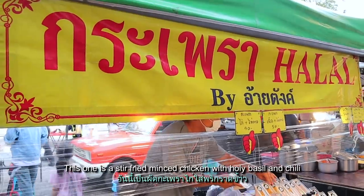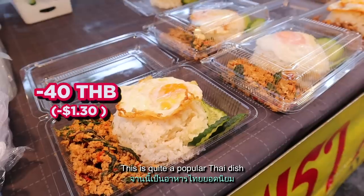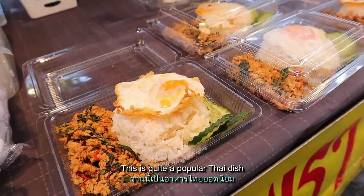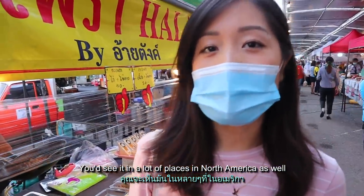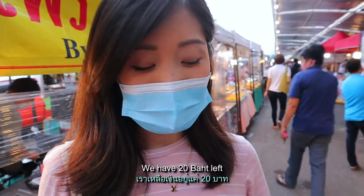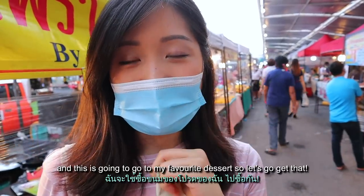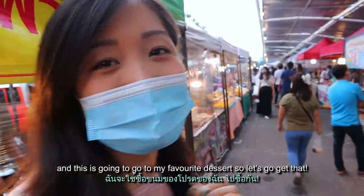So this one is a stir-fried minced chicken with holy basil and chili. This is quite a popular Thai dish. You'd see it in a lot of places in North America as well, but they make it quite a lot spicier when we're in Thailand. We have 20 baht left, and this is going to go to my favorite dessert. So let's go get that.